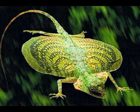Habitat destruction negatively affects the number of flying lizards in the wild. Luckily, the population of flying lizards is stable and they are not on the list of endangered species. Interesting flying lizards, Draco, facts.